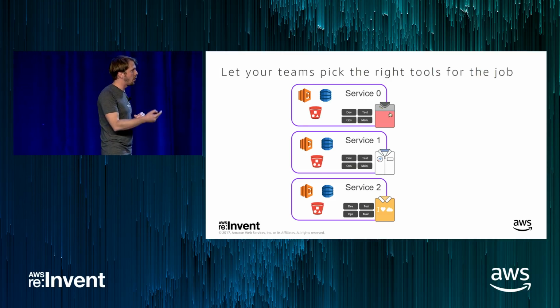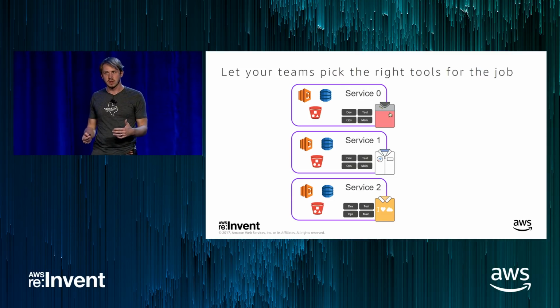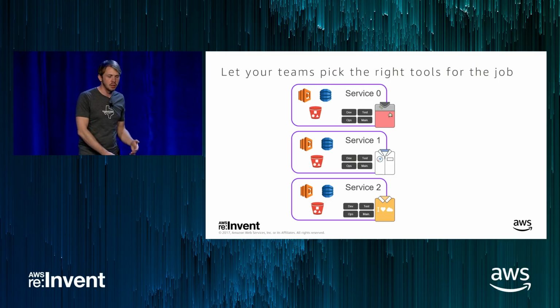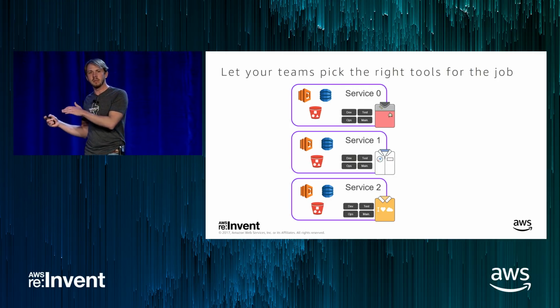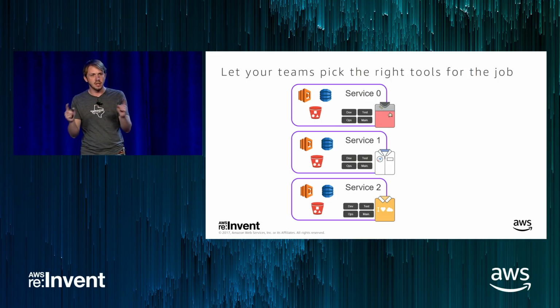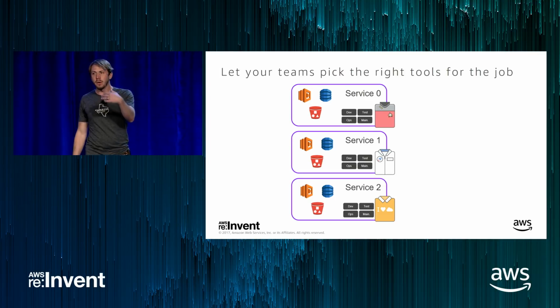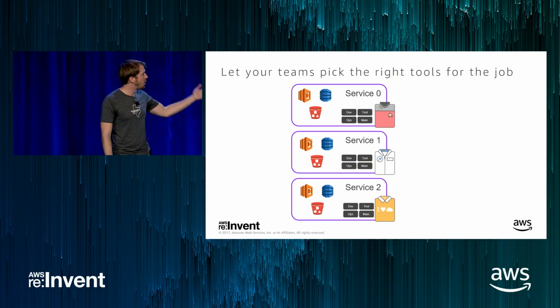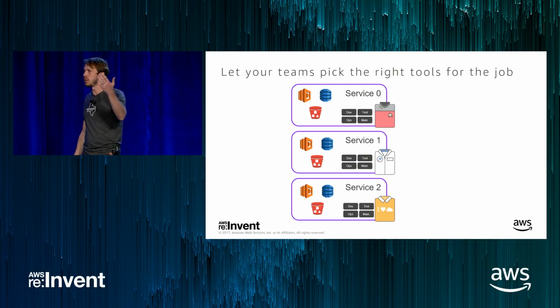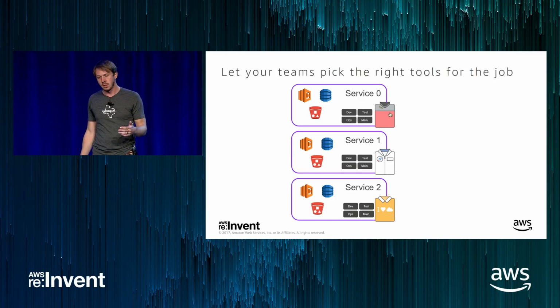And this is what I really want to reinforce around microservices thinking: if you're the manager of a microservices organization, you really need to let your teams pick the right tools for the job. If they're responsible for all phases of the SDLC, when things break, they're the ones that fix it. So empower them to make the right choices. In this case, maybe all of the service teams decide, hey, we need to use Lambda, DynamoDB, API Gateway, S3, just like we talked about purely serverless.